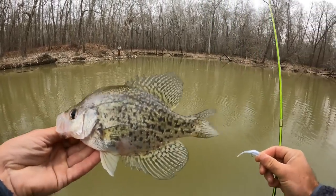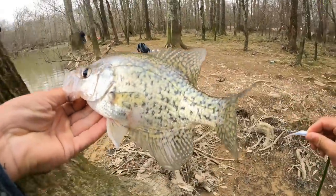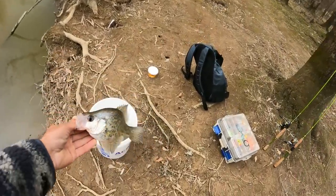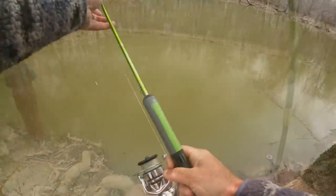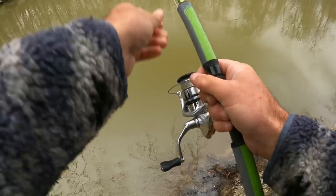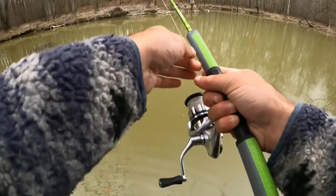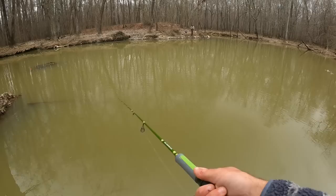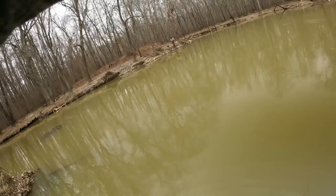We got a pretty even mix of species. It's like half of them are white crappie, half of them are black crappie. Put them in the bucket. Put my big fish jig on. Oh, big fish jig.